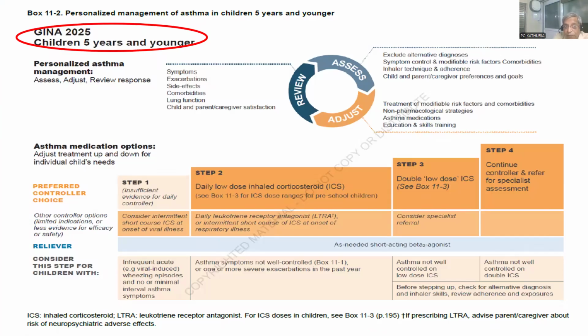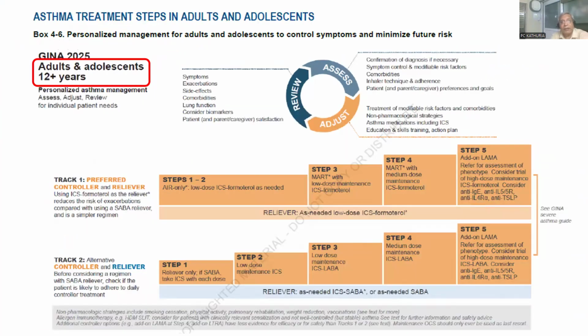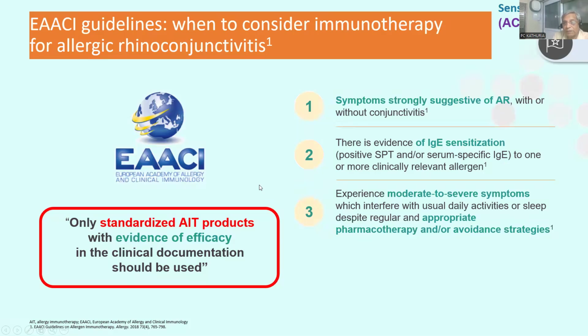But for children 5 years and younger, the evidence is still not so strong. So we have to keep our fingers crossed about whether to start, but studies are going on and we are waiting for them. In adults, after 12 years, there is no question of efficacy or safety. The guidelines recommend that only a standardized allergen immunotherapy product with evidence of efficacy in clinical documentation should be used.